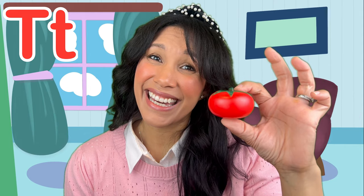Yay! All right, I wonder what else is inside the red box. Do you know what this is? Can you see it? It's red and it has green leaves on it. It's a tomato. Yum, yum. Tomato starts with the letter T. Come on, say tomato with me. Tomato. Good work.